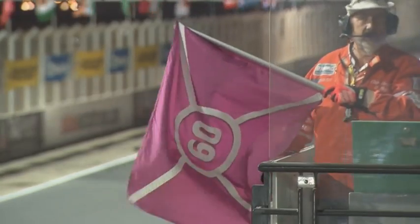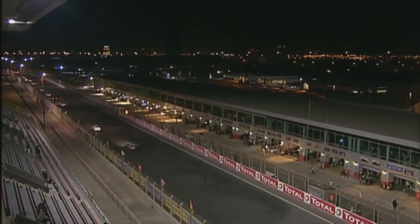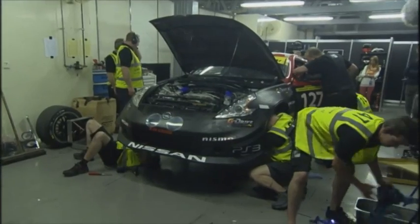Creeping along in the night under Code 60, an opportunity for us to get more reaction. Well, right now it's not so good because I had my first accident, but that's just part of racing, I guess. I'm just trying not to be too mad about it. I don't think the car is too bad.